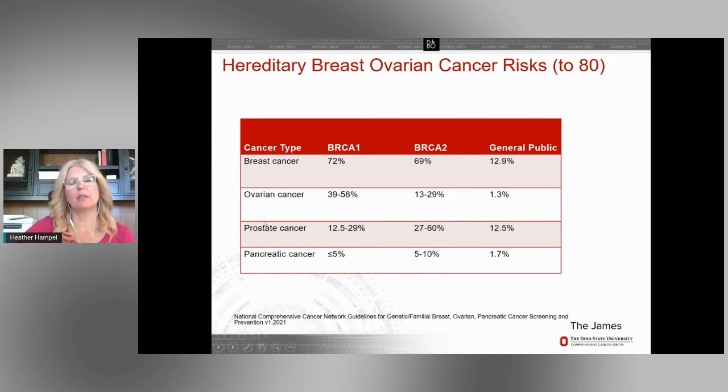The prostate cancer risk is significantly elevated, particularly with BRCA2. It's common in the general population at 12.5%, but could be as high as 27 to 60% with BRCA2 and up to 29% with BRCA1. Pancreatic cancer risk is also elevated, the general public only having a 1.7% chance of getting pancreatic cancer in their lifetime, and again, higher with BRCA2 up to 10%, but elevated also with BRCA1. So when we know someone has one of these mutations, these are the cancers we're going to focus on for early detection and prevention.